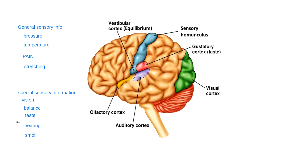So I do ask you to do a little compare and contrast. The other thing we want to compare and contrast with special senses versus general senses is where they send their information to in the brain.